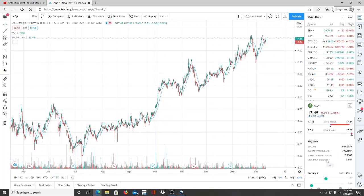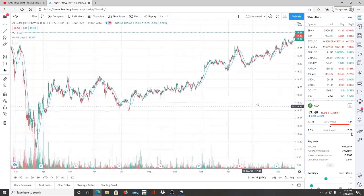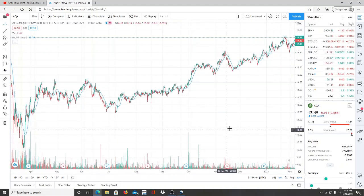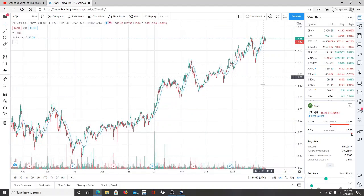Another thing that I find attractive about this is its dividend. Now, dividend isn't always something to say, hey, I like this stock because of the dividend, because sometimes a dividend can try to make you join in on the stock. But what good is a dividend if the stock is going downwards or having a downward spiral? But when we look at this chart over the whole course of the year, this has been pushing upwards. It's had its consolidation periods, its ups and downs, but it keeps on hitting new highs.